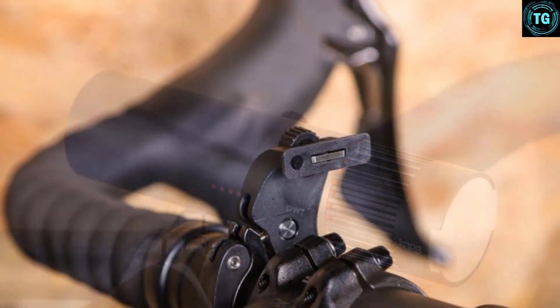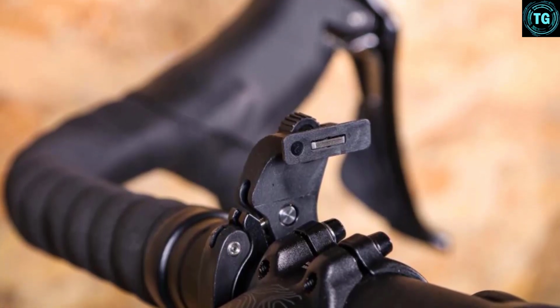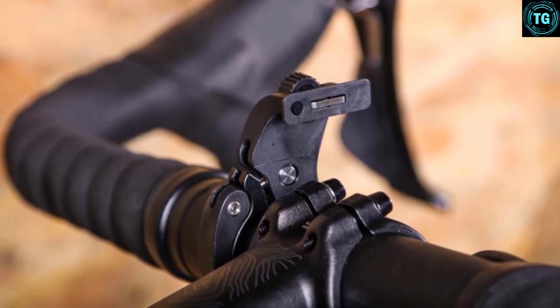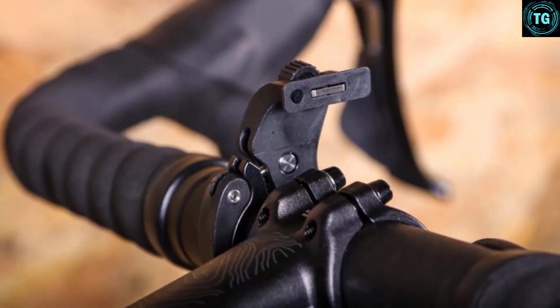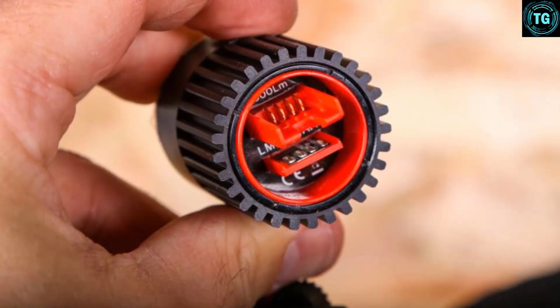Turning the light on and off is super easy, just twist the light head. It's an excellent system that eliminates the need for buttons of any kind. Pressing the red release button on the unit allows you to pop the light attachment off if you want to use the battery as a power bank, or when it's time to charge the unit.